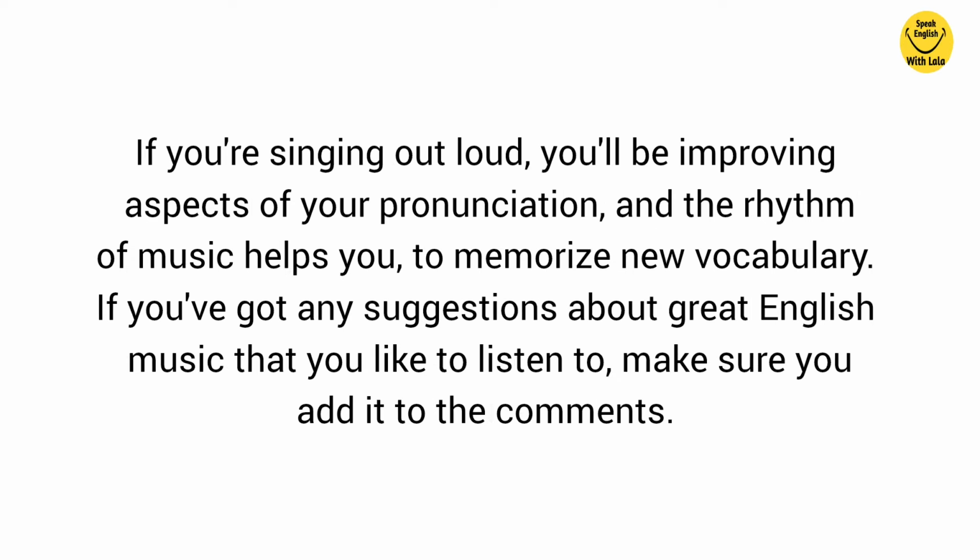Songs also use colloquial language or slang language. That's really common in English. You'll also hear how words are contracted and reduced, and it's going to improve your speaking skills too. If you're singing out loud, you'll be improving aspects of your pronunciation, and the rhythm of music helps you to memorize new vocabulary. If you've got any suggestions about great English music that you like to listen to, make sure you add it to the comments.